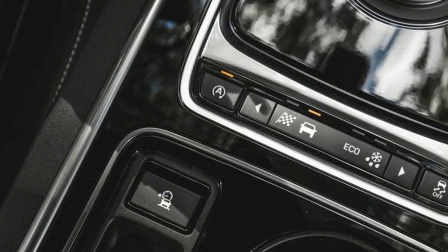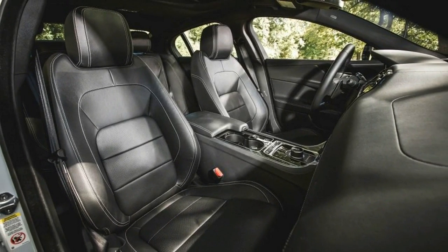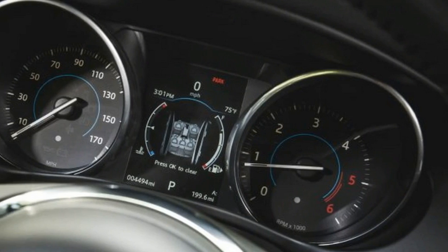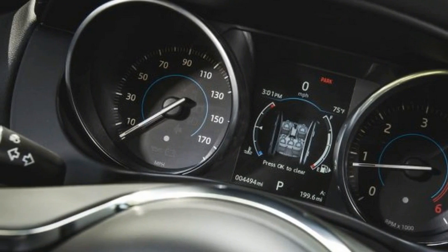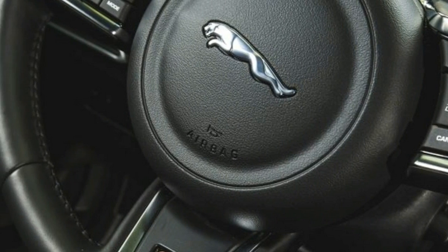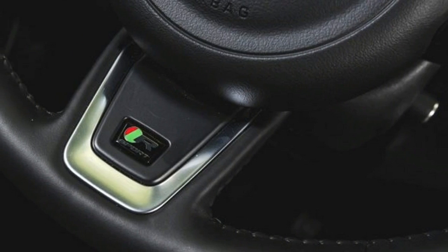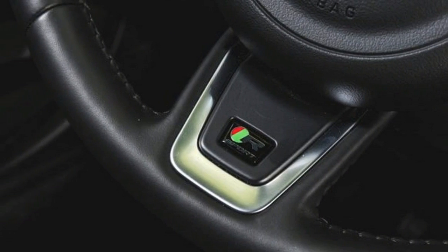During maximum acceleration, it shifts roughly 300 revolutions per minute short of the 4,800 revolution per minute redline, and the results were less than impressive: 0 to 60 miles per hour in 8.4 seconds and 16.4 seconds at 85 miles per hour through the quarter mile.